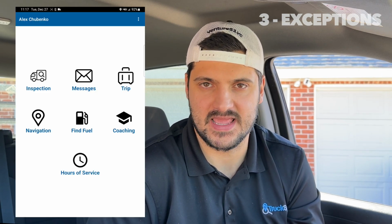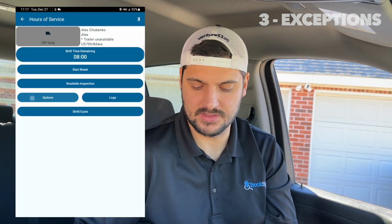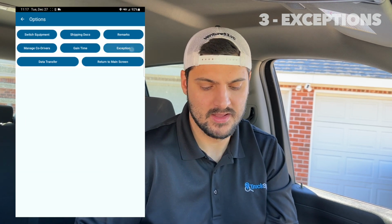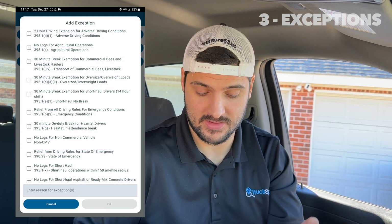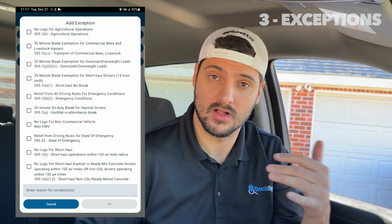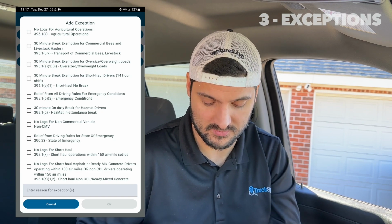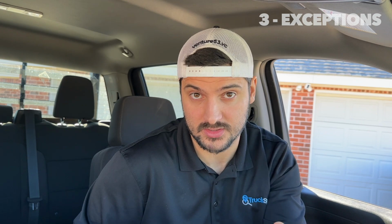One of the key differences between TruckSpy and many of the other ELD providers is we actually allow for all of the FMCSA approved exceptions. So under hours of service, you want to click on options and you can see right there exceptions. You click there and we cover all exceptions from 2-hour driving exception of adverse driving conditions to agriculture operations to anything like ready mix too. All of these have their own exceptions and we cover all of those. Obviously I'm not going to do that right now, but that is an option for you if you're currently operating this vehicle and you have one of those applicable exceptions.